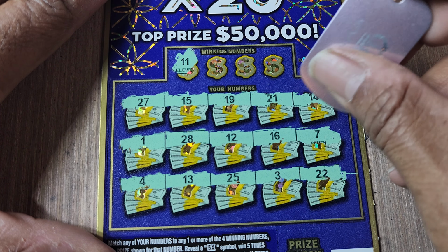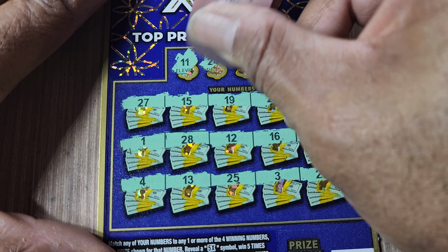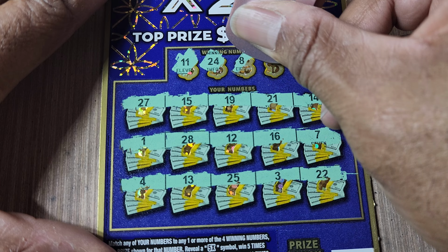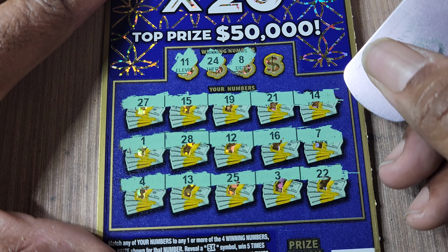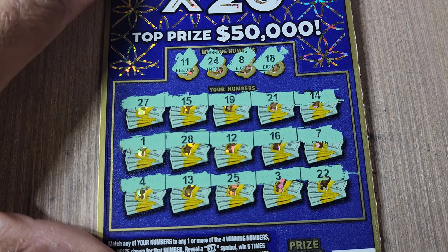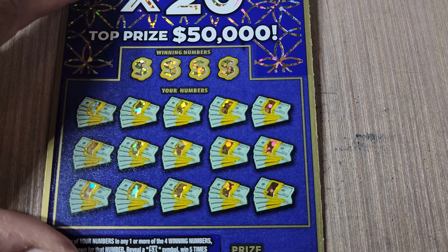11, we have 1, 24, 14, and single 4, 8. Seeing 28. 18. No 18. That was ticket 40. All right. Ticket 41.